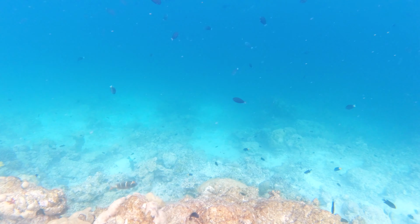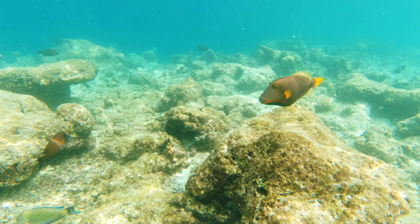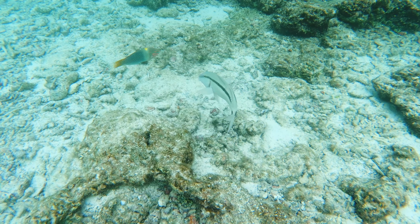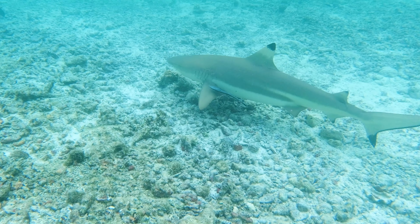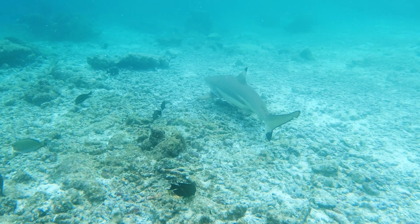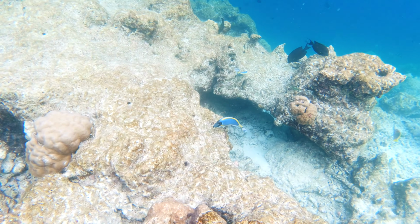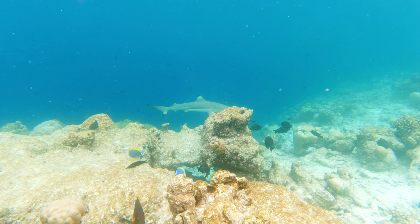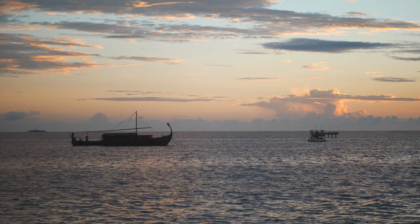The reef was so amazing. Something which I found fascinating was how the reef suddenly came to an end, dropping off into nothingness. Lewis and I called this the abyss. It had been an amazing first day of snorkeling. I couldn't wait to do it all over again the following day.